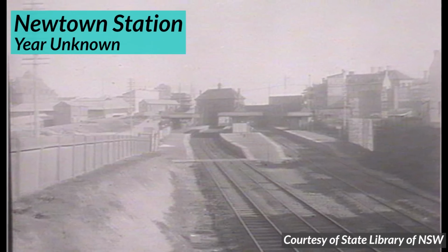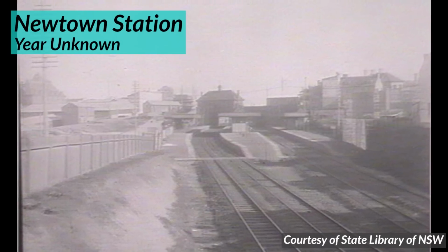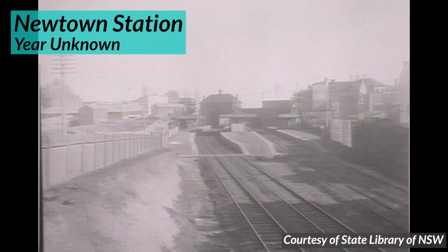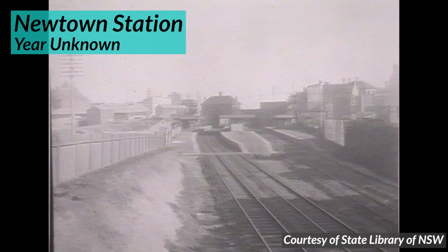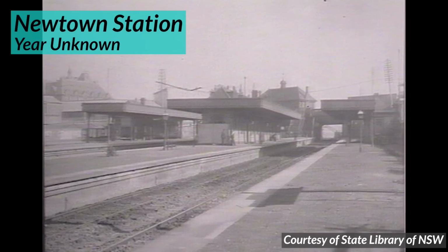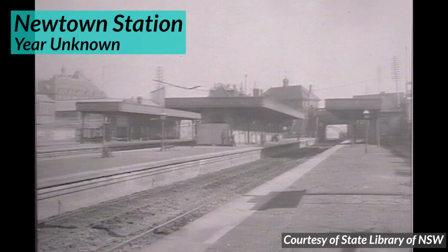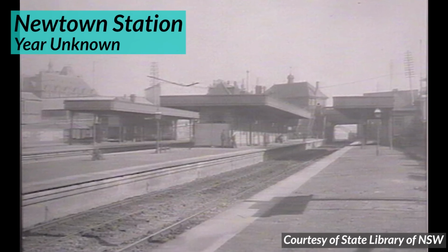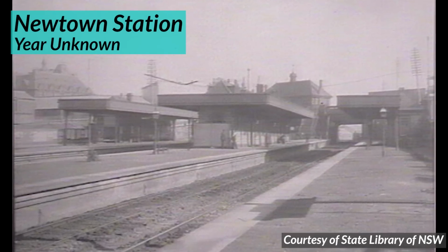Unlike Macdonaldtown, it opened with the main suburban line back in 1855. It actually used to be located a fair bit west from where it is today, but they moved it to its current location in 1892. We can see in this photo that it used to have two side platforms and an island platform, but it was reconstructed in 1927 to have only one island platform, as it does today.